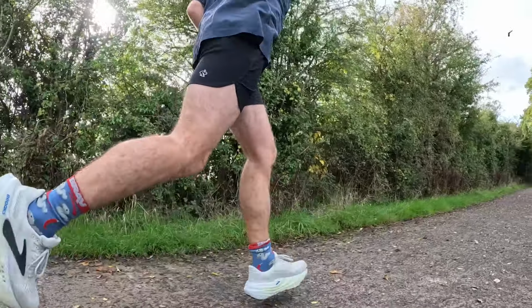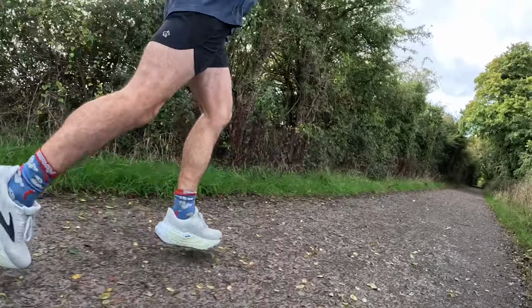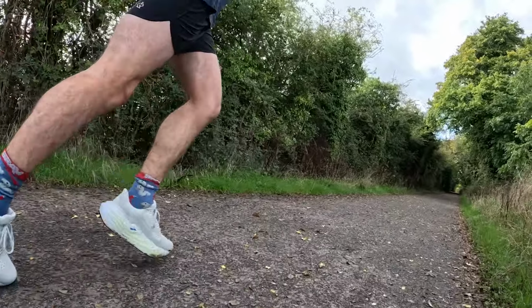Okay, my verdict on these two shoes, pretty easy one. I'm going to go for the Glycerin Max all the way. I just think the midsole is a bit more exciting. There's a bit more engine in it. There's a bit more softness to it. I like the rocker in it. For me, it's an all-around much better shoe.